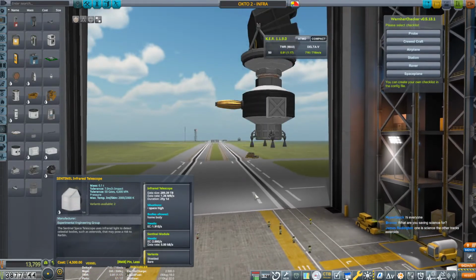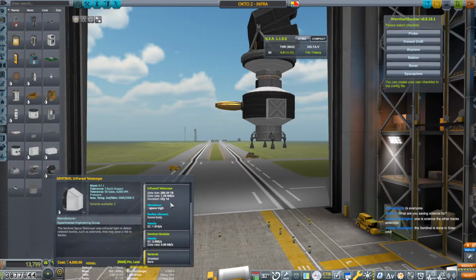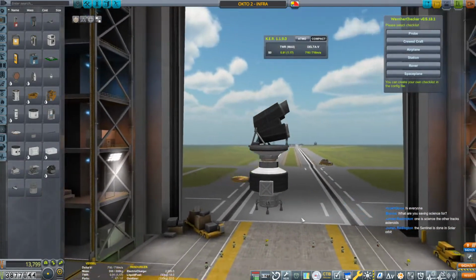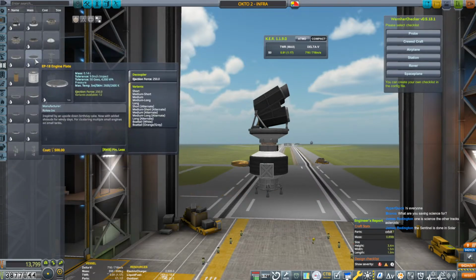One is the science and the other tracks asteroids. Thank you, James. So this is not a science thing. This is just for tracking asteroids, which honestly, I have no trouble finding asteroids. Okay, I'm happy with this. So, what we need to do is get this fella into space. It's got a whole mass of only about 900 kilograms.